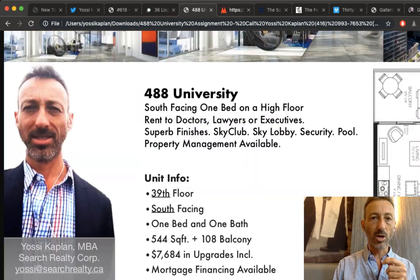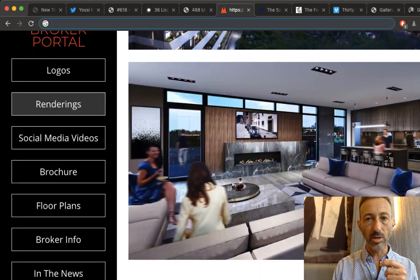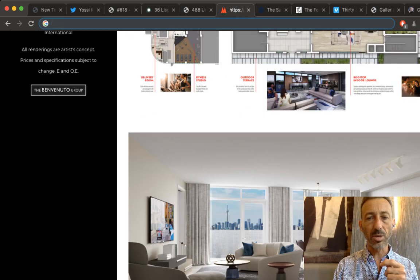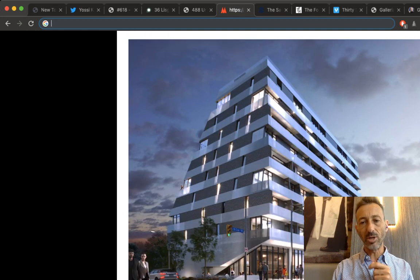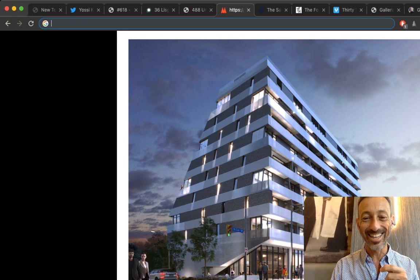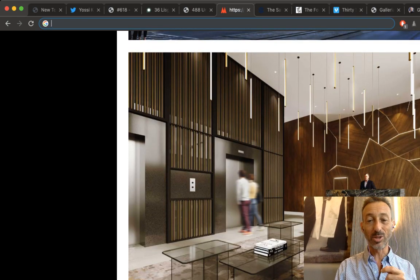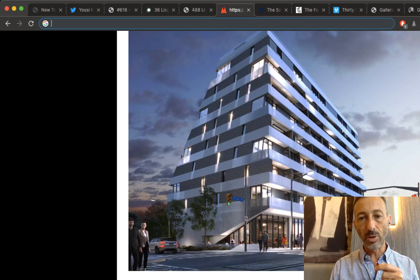Moving to Monza, I'm looking at some of the renderings. This is a new building coming out in the West End. It's really lovely. I really like the design. It's kind of unique. Everyone starts coughing here. I love the renders. I think the marketing job they did is really nice, and I have high expectations. Note, all these are enclosed balconies.